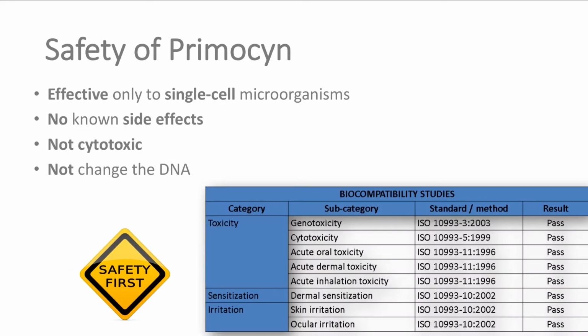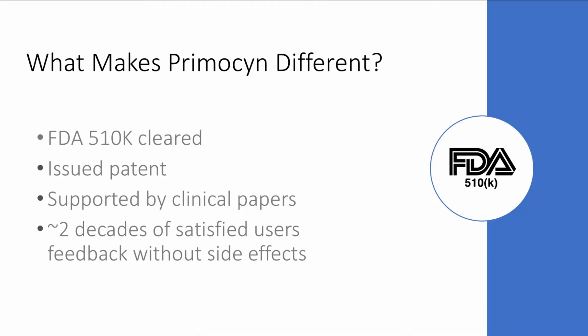Safety of Primocyn has been supported by number of tests per ISO standard in the area of toxicity, sensitization, and irritation. Since hypochlorous acid is only effective against eliminating single-cell microorganism, it does not affect human or animal cell. Primocyn has been cleared by FDA 510(k) and is processed using a patent technology. Primocyn has close to 2 decades of positive user feedback, supported by a number of clinical papers.